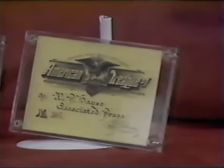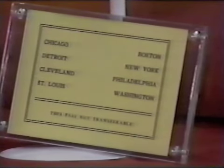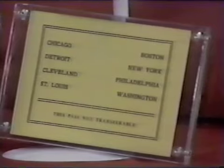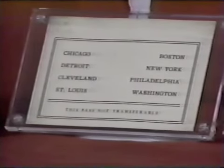Each has a Van Johnson facsimile autograph on the front, and on the back, a rundown of the 8 cities with American League teams. Hopefully, if you got a pass, you know what cities the ball teams are playing in, but just in case you forgot, you check the back of your pass and know who is where. Again, these are 3 separate lots. Minimum bid, $50 for each American League season pass.